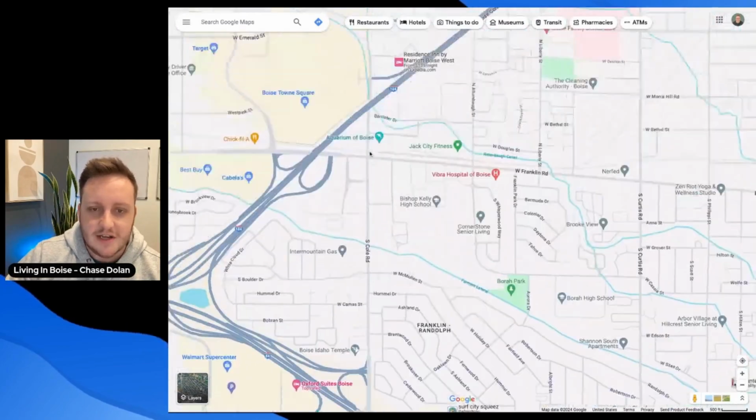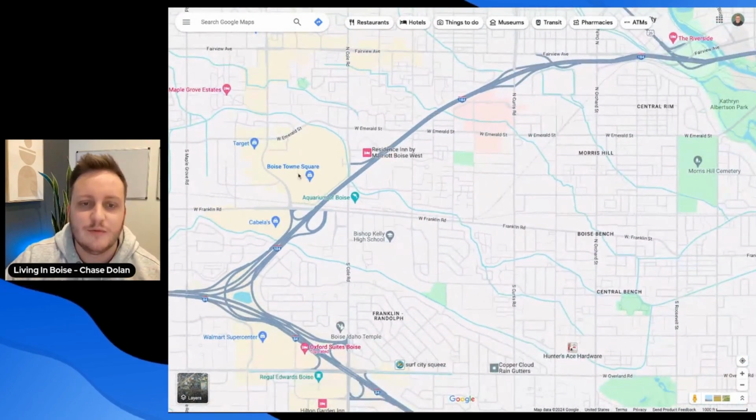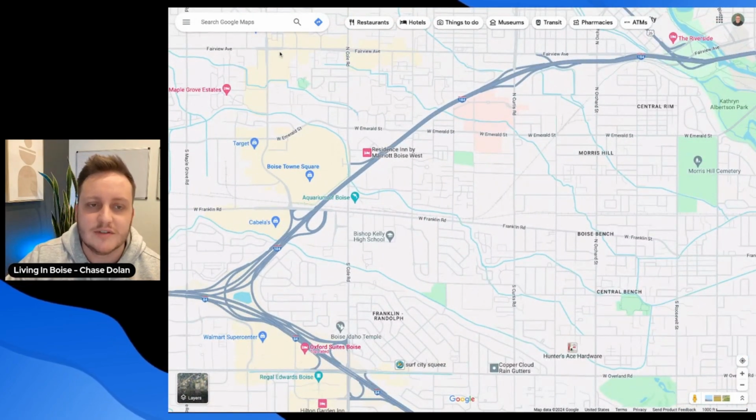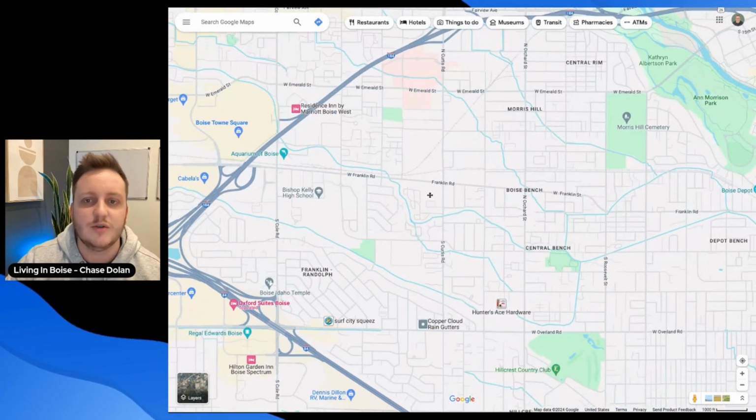And then if you continue down Cole, this is where you're going to get into Boise Town Square. You're going to get into the mall. Fairview right here is another one of those commercial lanes that we have. So there's always access to something.